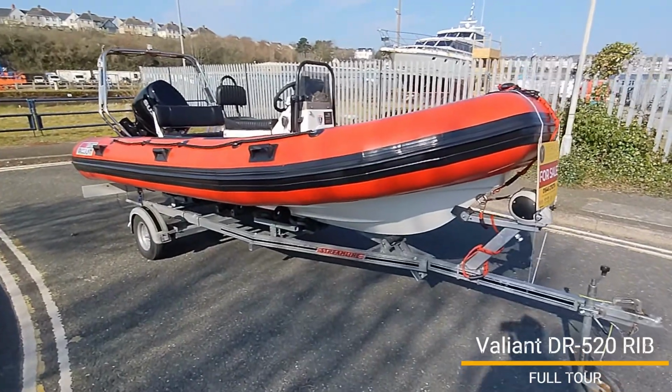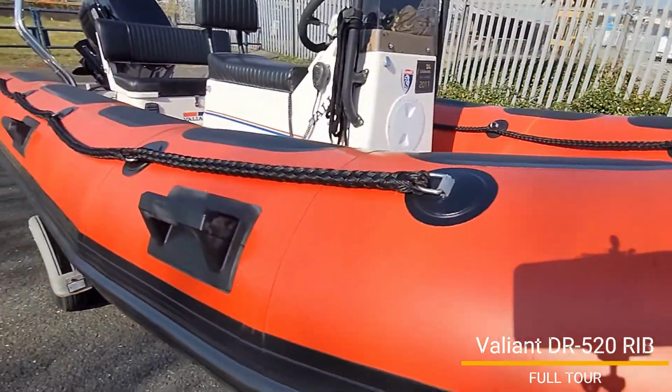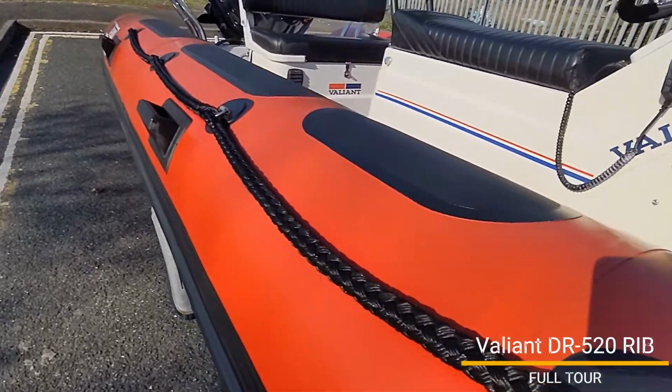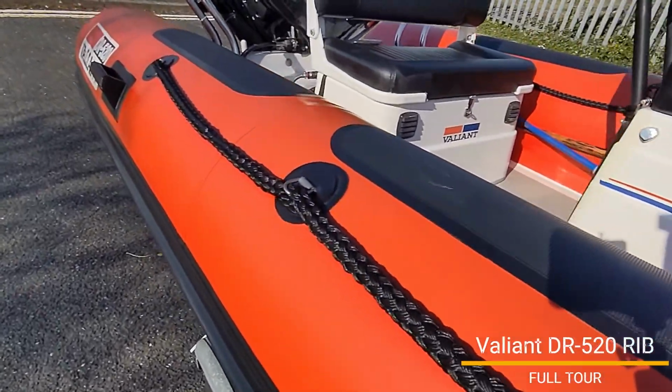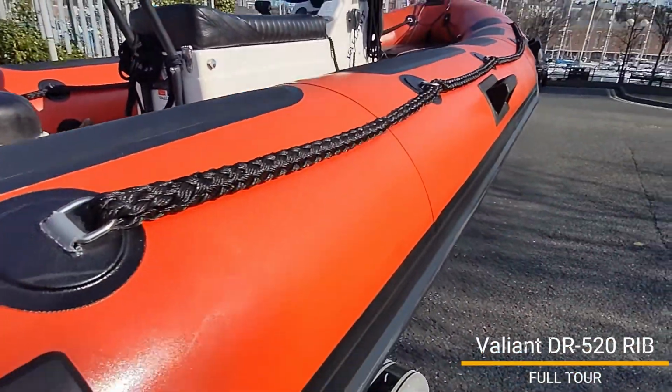This boat is in amazing condition for its age. The tubes are immaculate. It's 2002 and you would be excused to think that this was 12 months old. That's how clean she is.